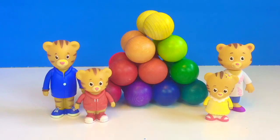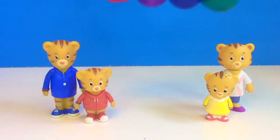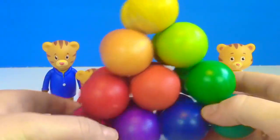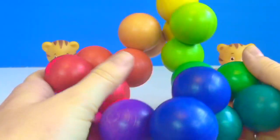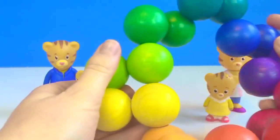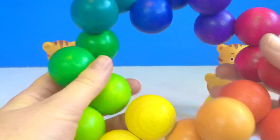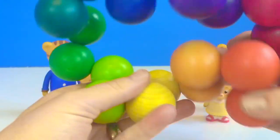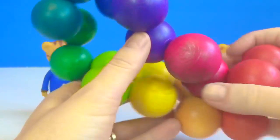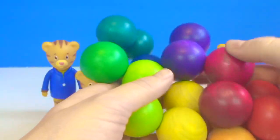Hello and welcome to Tiny Treasures. Today Daniel Tiger and his family are going to learn colors with our wooden ball art. There's all different wooden balls attached together, and you can mold it into any shape you want. We can make a circle, a square, but my favorite is the triangle. Let's see if we can get it back to the triangle shape.